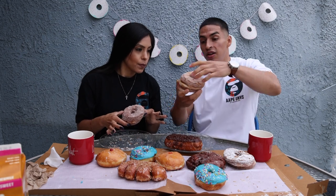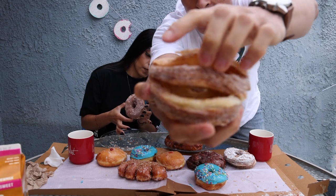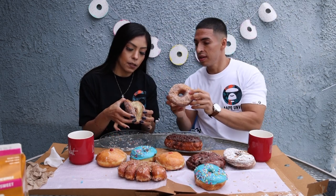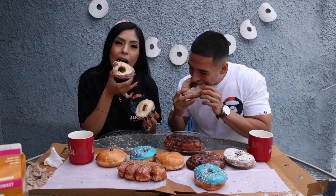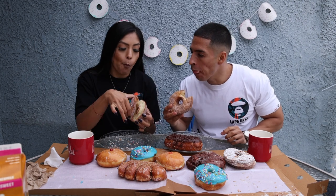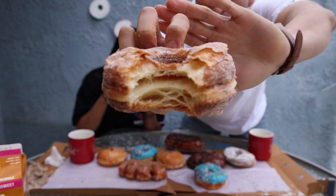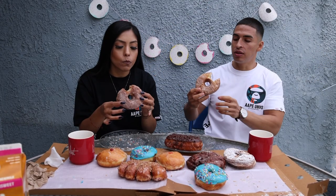Oh my God. Look, it opened up by itself and it looks so hollow in there. And the flakes are just flaking off. Oh yeah, look, mine too. Yeah. All right, cheers. Look how easy it is. Cheers. Oh yeah. The sugared cronut, guys, has more layers. It didn't stick into a blob.